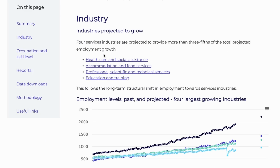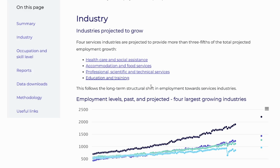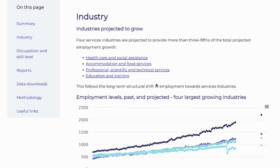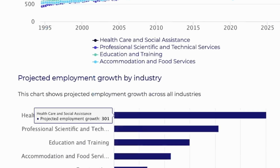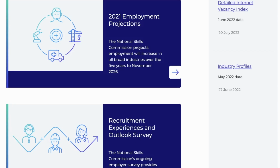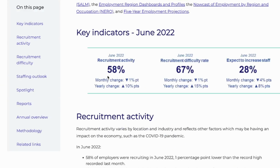It says that the main industries here in Australia, the ones that are projected to have a strong employment growth, are the healthcare and social assistance sector, hospitality services, professional scientific and technical services, and education and training. And of course, if you click here, you can explore each industry in more detail. Then you have here a nice graph explaining projected employment growth within each industry, the occupational skill level. Then you can go back if you want, and then you can see recruitment experiences. So recruitment activity here in Australia is at 58%, recruitment difficulty rate 67%.